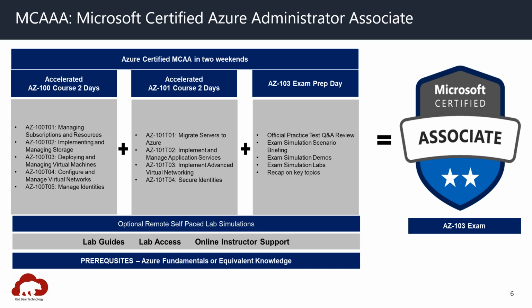During the second weekend, we'll then drill into some of the more advanced subjects like migrating servers from Hyper-V and VMware into Azure, implementing application services, working with some advanced virtual networking scenarios, and also how to do secure identity management in Azure. And again, on that second weekend, we're going to put you through the exam prep to make sure you're ready to succeed well in the exam simulations and in the exam questions by having the skills and knowledge that you need in the real world to do the job.